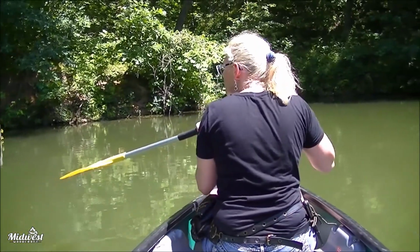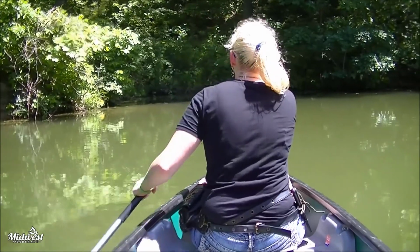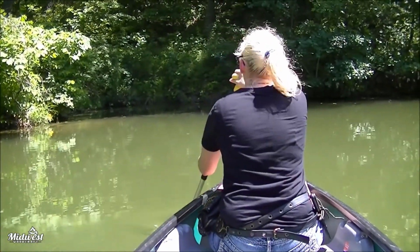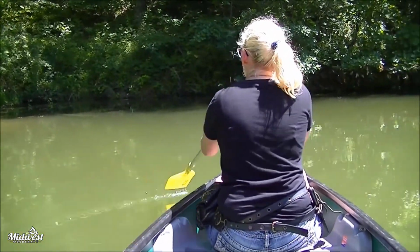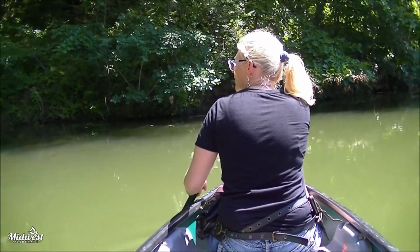First time Beth's ever been in a canoe, and she's the one kind of guiding us around the edge of the lake here. She's doing a pretty good job. Got it made. I'm just kind of kicked back right now, letting her do all the work.